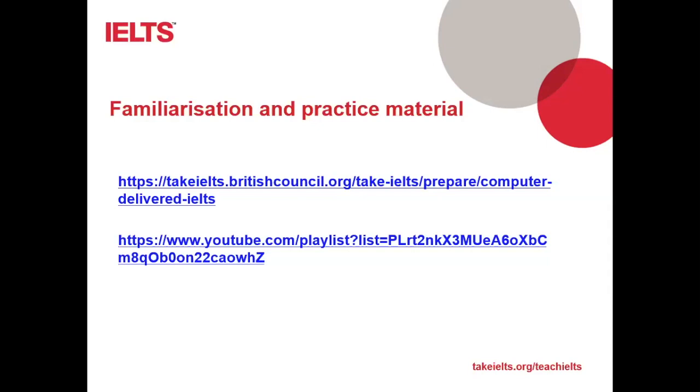Jamilia, hi. Can I do writing test on computer but others on paper? No, it's an either or, Jamilia. You either do it all on the computer or you do it all on paper.